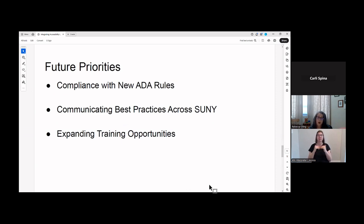For our future priorities, obviously, we are now looking at revising our SUNY library procurement toolkit, which Carli showed you earlier, to make sure that everything is in compliance with the new ADA rules. For example, one of the things that we focused on in the first round was making sure we had an exception process. The new ADA rule does not really allow for an exception. And so how are we going to be contextualizing that for our members? And how are we communicating our best practices across SUNY?